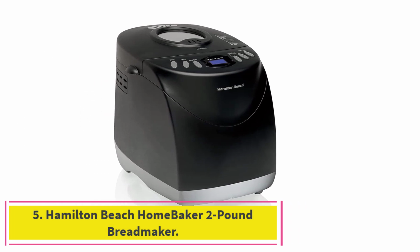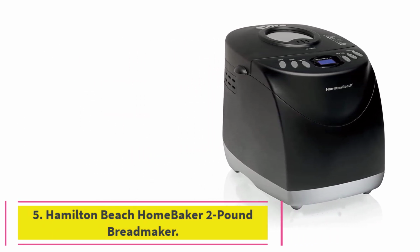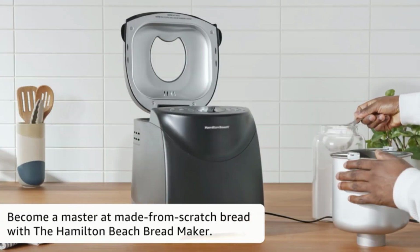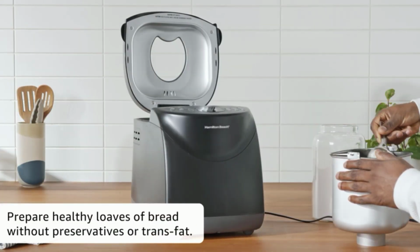Number 5. Hamilton Beach HomeBaker 2-pound Breadmaker. The Hamilton Beach HomeBaker might be somewhat less heavy-duty than more expensive machines, but our lab found that it delivered delicious bread with that crisp crust and chewy texture that scream home-baked.